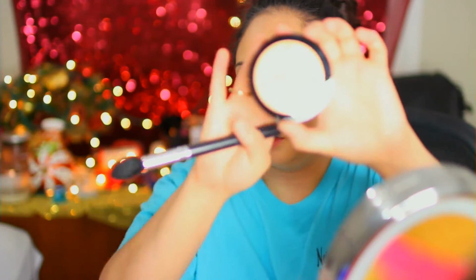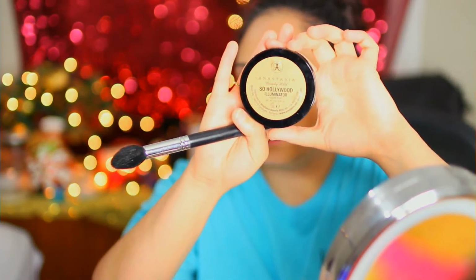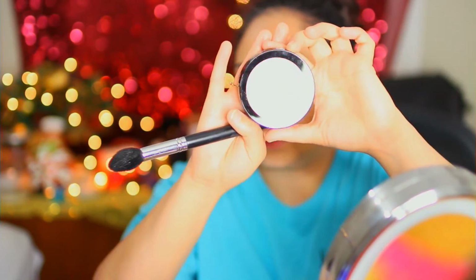How pretty. Now, I'm going to add more, because this is glowy summer, right? So now, because it's about that summery season and that bling bling highlight, I'm gonna take some extra, and I'm gonna go in with Anastasia's Beverly Hills So Hollywood, which is a golden champagne tone.